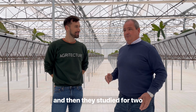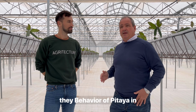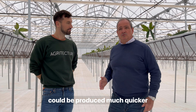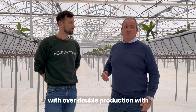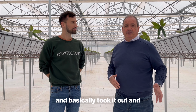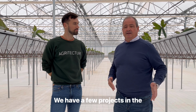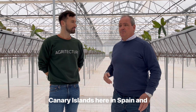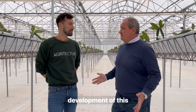And then they studied for 2 years the behavior of pitaya and hydroponics. And they realized that pitaya could be produced much quicker with over double production within hydroponics, and basically took it out and commercially started. We have a few projects in the Canary Islands, here in Spain, and some in Asia. And that was basically the development of this system.